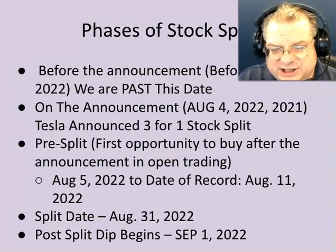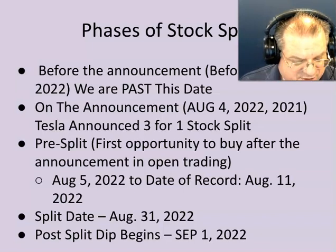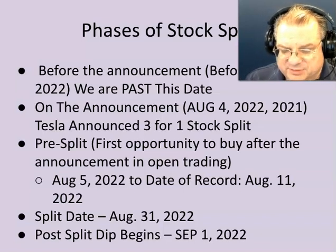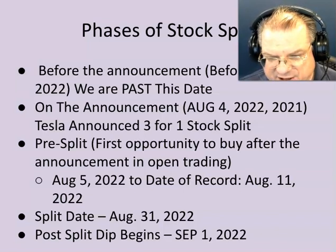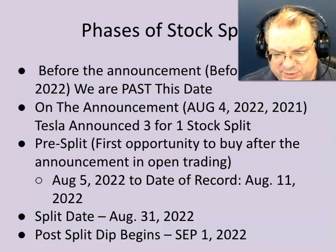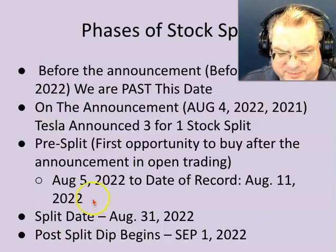Now, in the pre-split, this gives us our first opportunity to buy the stock. The date of record, which is also a very important date, is August 11th, meaning that the people that are of record on August 11th will gain a stock dividend, not a cash dividend, but a stock dividend of 2 additional shares. So if you own 1 share of Tesla on or before August 11th, you will receive 2 shares. Now, these shares will be distributed after August 31st. The split date is August 31st, 2002, and then the trading of the split shares starts on September 1st, 2002.